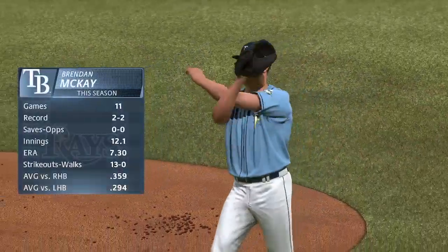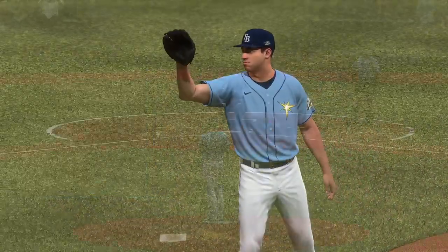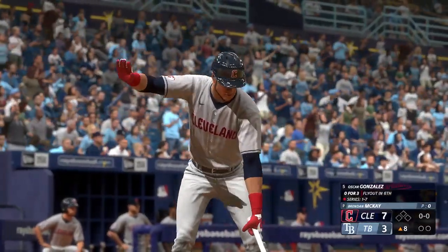Brendan McKay into the game. And he's had 3 days off since he pitched last, so expect him to be totally rested. I'm sure he's itching for this opportunity right now. Stepping up for the Guardians, Oscar Gonzalez.